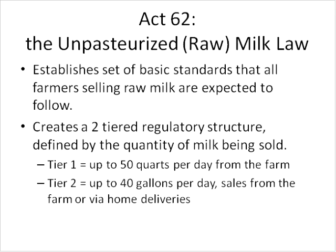Okay, so if you're selling less than 50 quarts per day but you want to deliver milk, you have to meet the tier two requirements regardless of the amount. So if you want to deliver milk as part of a CSA, even if you're only selling a few quarts a day, you would still need to meet those tier two requirements. So it's sort of twofold. If you're above 50 quarts a day, you become tier two and need to meet the additional requirements. Or if you want to deliver, you need to meet the additional requirements. So that's the way that it breaks down. But good questions.